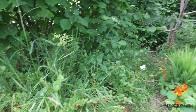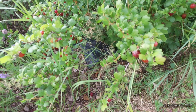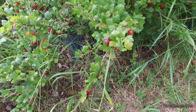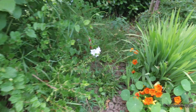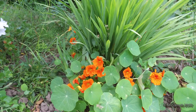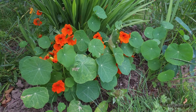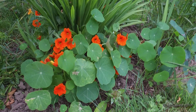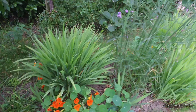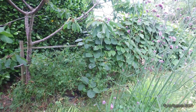And finally, there's a bed on the left with our honeyberries that needs a bit of attention. This gooseberry's done rather well. We've had a couple of pickings off it, and there's still a few more nice red berries to pick. And years ago we sowed some nasturtium seeds, and now every year somewhere we get three nasturtiums growing on the plot.